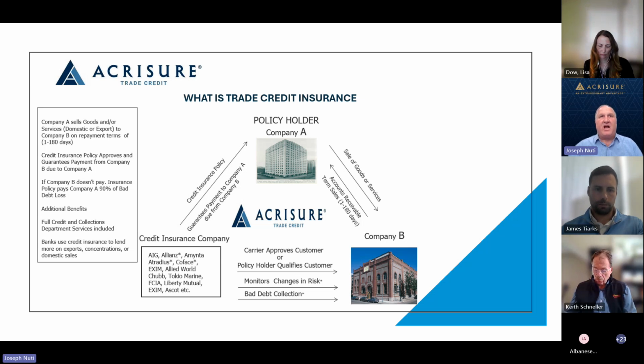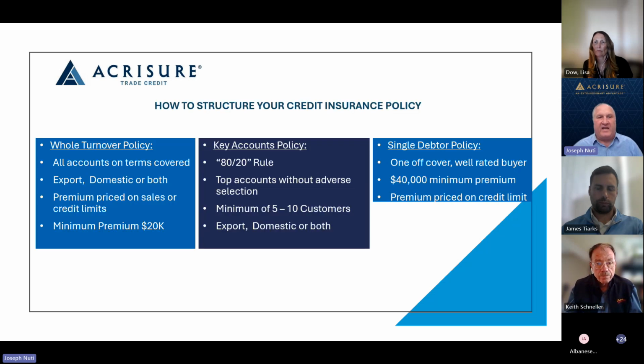So the top three are Allianz, Atradius, Coface. Worldwide, they review the buyers, they monitor the buyers, and they are the collectors if you file a claim. The other carriers who are large, AIG is a well-known carrier, they'll let you approve your customer. Now they're hybrids of all. So, and James is going to cover that. So we're going to go through this quickly.